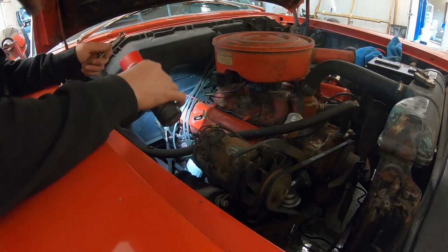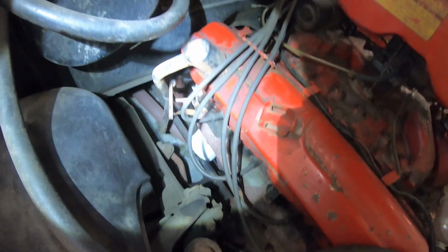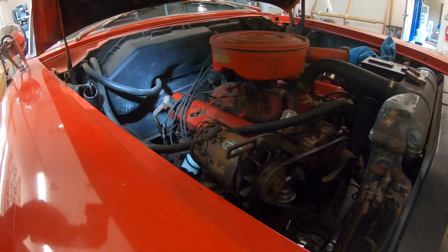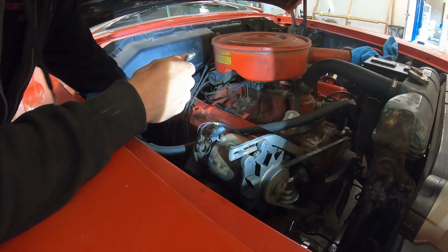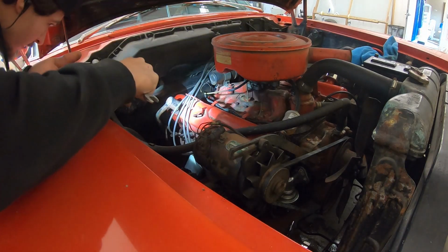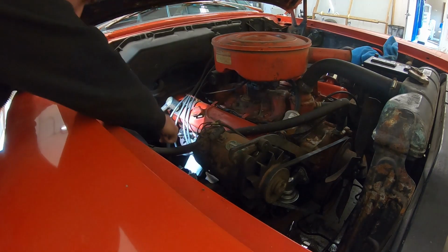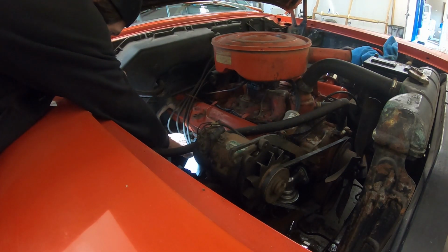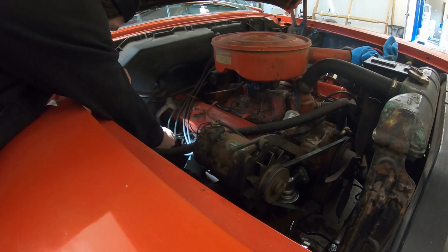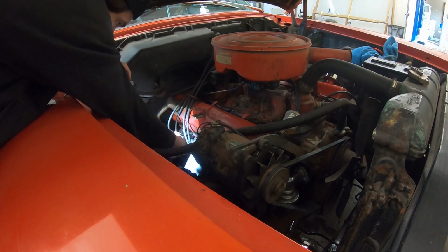What the heck is that? Crankcase ventilation right down to the concrete, I guess. That is just weird. Hopefully everything just comes off. No, she's stuck. We're gonna have to get that manifold bolt off at least. Oh man, I love these old cars. Everything's torqued to like 3 foot-pounds.